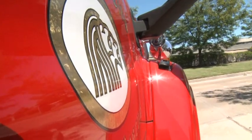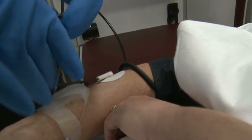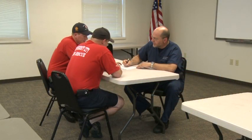When a patient is experiencing chest pain, of course, the first thing they should do is dial 911. When the ambulance crew arrives at the scene, the first thing the ambulance crew is going to do is obtain a 12-lead EKG. At Missouri Baptist, we have very close communication between our emergency room physicians and the EMS personnel that work in the field.